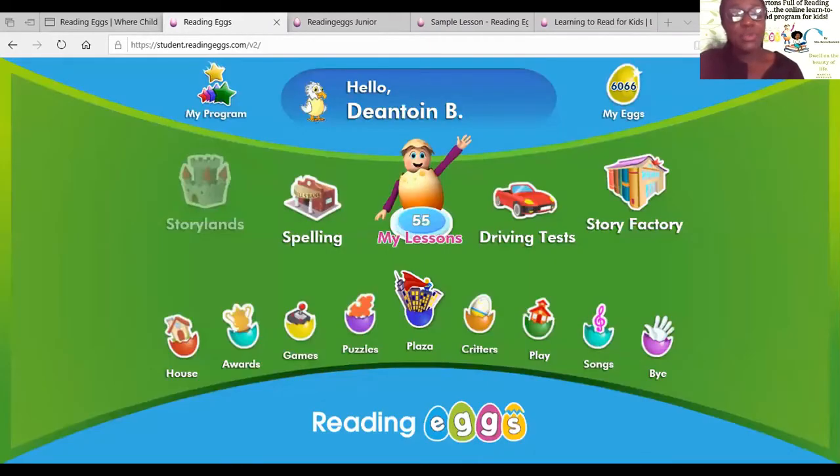Okay, so I see a question here. Can you move from a lower level to a mastery level? Because the program works in different levels, yes, and it is already set that your child must work through certain levels in order to get to mastery. So like I would have said earlier, they will not allow you to skip any levels.